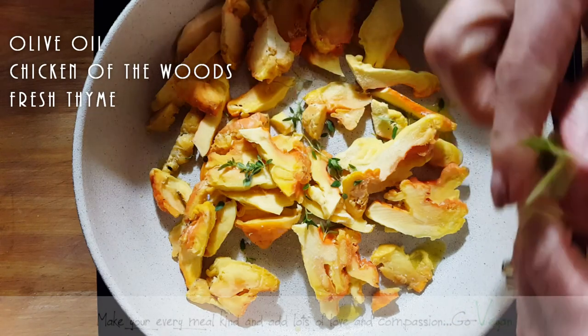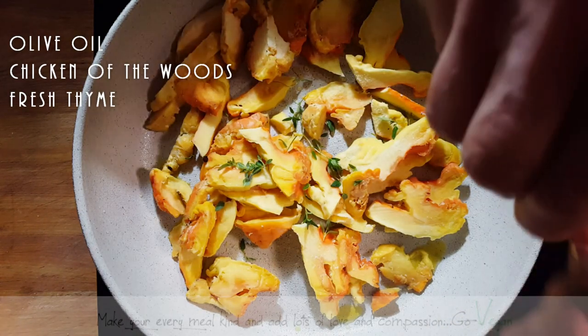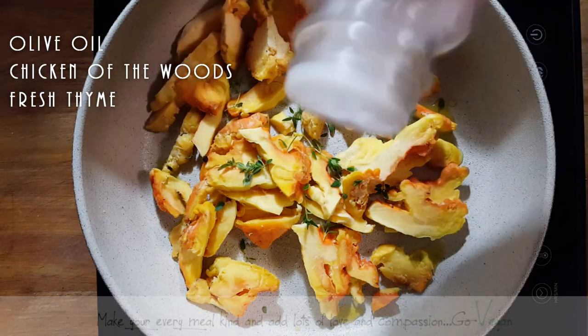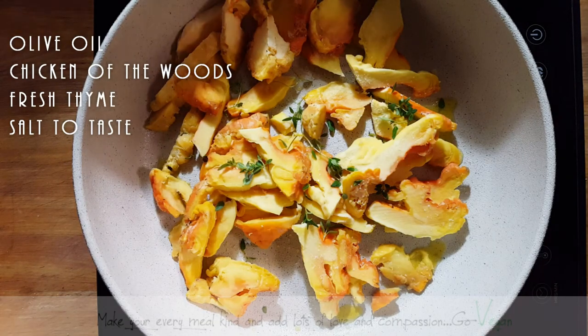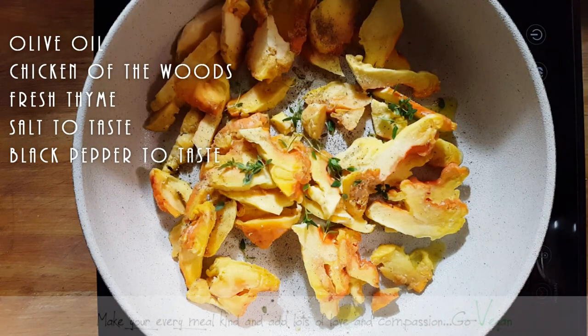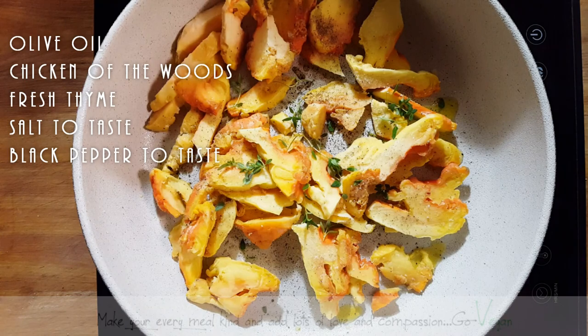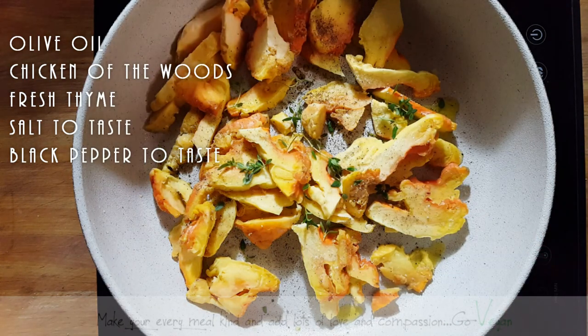Thanks to the garden, we have some beautiful fresh herbs. Salt, a little bit of pepper. I wanted to jazz it up a little, but my daughter wants to taste the mushroom, so we're gonna leave it pretty simple. I'm gonna tell you what it smells like as we cook it.